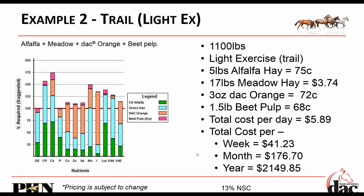Okay, so alfalfa and meadow hay were some other options. Alfalfa brings some great quality protein to the table, brings a lot more calories to the table, but I know in California people are a little nervous about feeding a lot of alfalfa because of the mineral content. We need to make sure that our horses are drinking plenty of water. And I don't feed 100% alfalfa, but in this example, I've got 5 pounds of alfalfa. We've got that same horse doing light exercise, and 17 pounds of meadow hay.